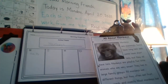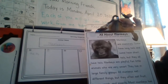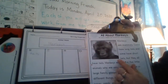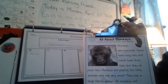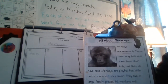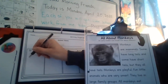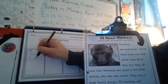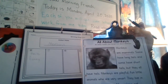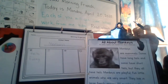And then it doesn't really say an awful lot about what they look like. So that's where I'm going to say, okay, well, there aren't any more words that tell what the monkey looks like, but I can look at the picture. And in the picture, I can see that they have hair all over their body. So I might write lots of hair, or I might write they're fuzzy. So I'm going to write the word fuzzy. Okay, and I'm going to leave that alone for right now. If you just have a couple of words, then that's perfect.